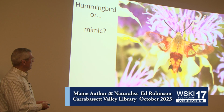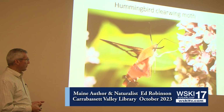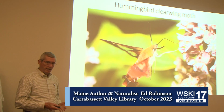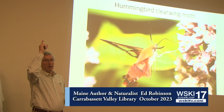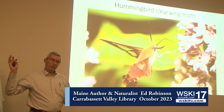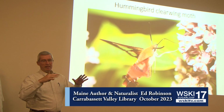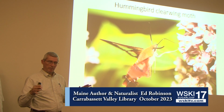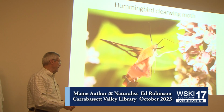This was called a hummingbird clearwing moth. They can fly just like a hummingbird. They can zip in and out, they can zip up and down, they can go from full speed to a full stop, they can hover, they can do anything a ruby-throated hummingbird can do, but they're not a bird.